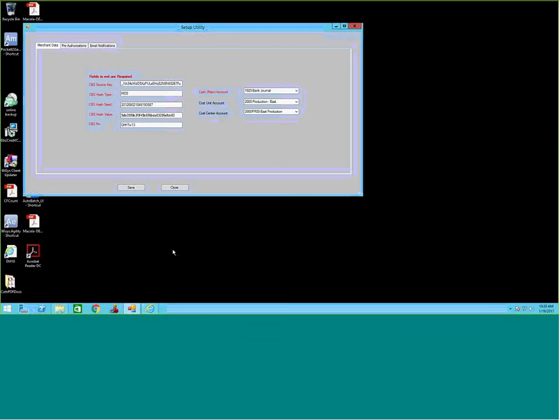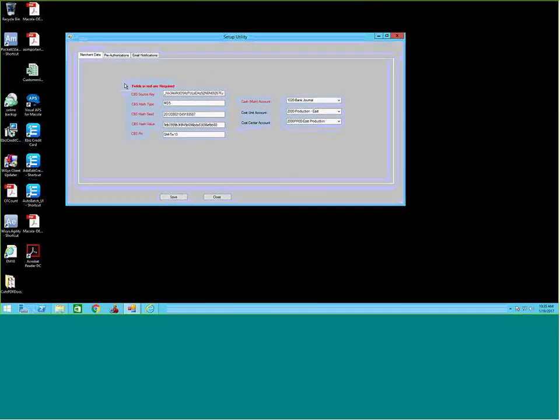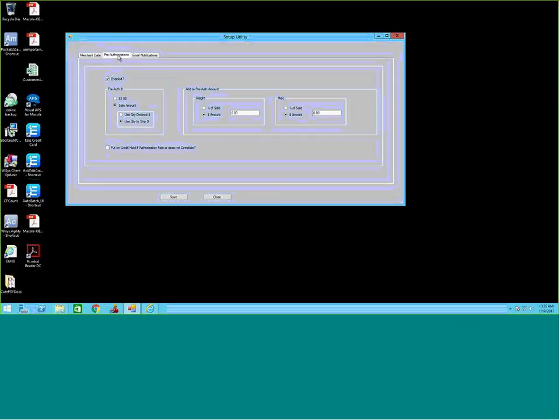For those of you who may have seen this before, we now have a setup utility that allows us to do a number of different things as far as the setup is concerned, as well as your pre-authorizations. Notice we're in the merchant data. You will probably never touch this. You never need to go here. This is what we do when we actually set the account up. If you're going to change your bank account, you can come in here and change it. Other than that, most likely you will never be here. Probably you don't want to do that.